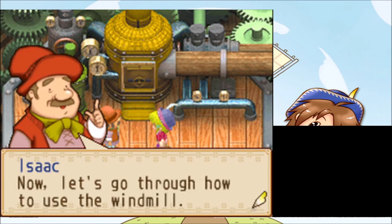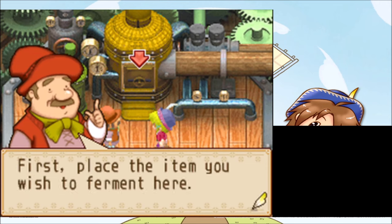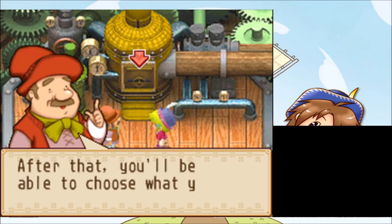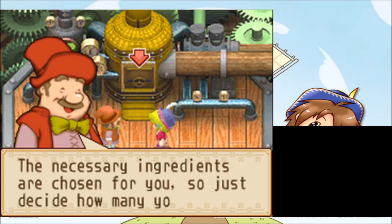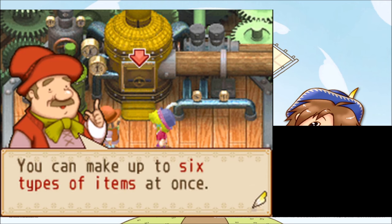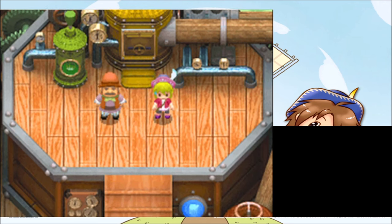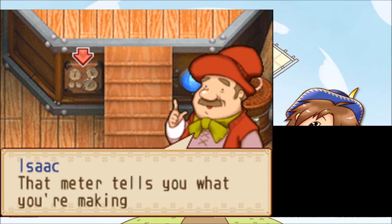Now let's go through how to use the windmill. First, place the item you wish to ferment here. After that, you'll be able to choose what you want to make. The necessary ingredients are chosen for you, so just decide how many you want. You can make up to 6 types of items at once. I think in stacks of 10, unless you put in a wonderful, that increases that limit.